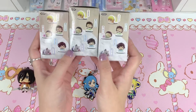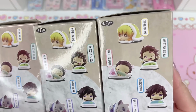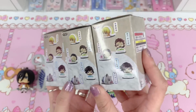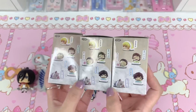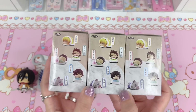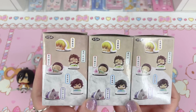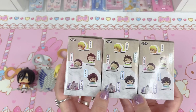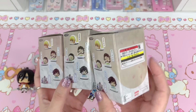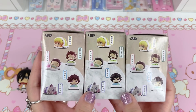Alright, so let's get into the last few boxes here. These three are all Demon Slayer, and they're these cute little sleepy, chibi, tiny figures. The funny thing about these is that when I bought them at the store, I honestly believed that they were blind boxes. And I didn't realize until now that I'm putting them out that they're not blind boxes. On the front, on this side, which I'm not going to show you guys, there's actually a picture of the one that's in the box, and I don't know how I didn't realize that.